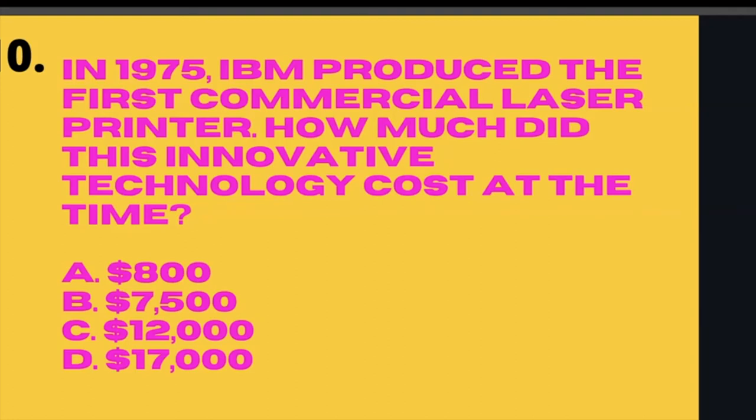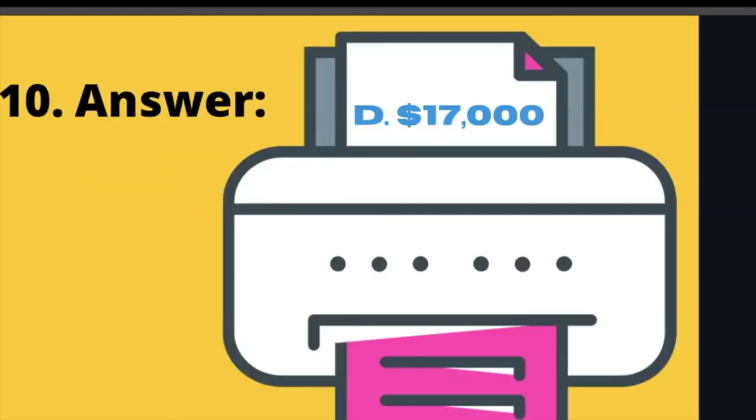All right, I see answers coming in and I see a lot of variety here, which means that some of you are right and the rest of you are mostly wrong, as we find out. In 1975, the first commercial printer released by IBM retailed for $17,000. So for those of you saving up to buy something unique and nice for the house, maybe an IBM commercial printer from 1970. It's a great talking piece, and you can probably get a lot of use out of it.